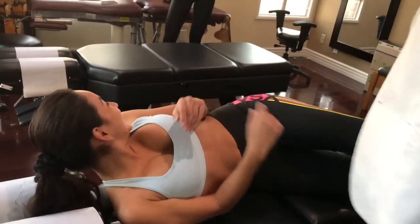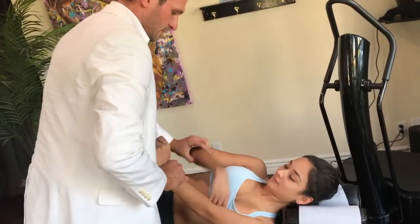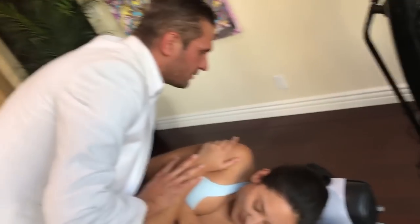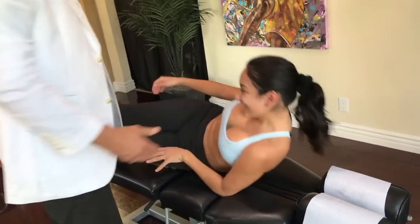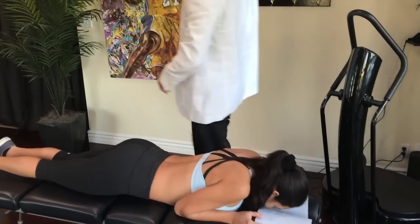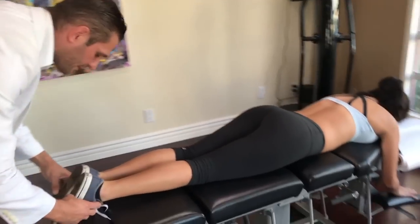Very good. All right, let's go to the other side there. And just the top one in. It's just right here. Good. Okay, take a breath in and out. And nice and relaxed. Very good. Face up. Let's lay back down on your back here. Okay, so we'll recheck this. Look at that. So we got the heels heel to heel, if we look straight down.